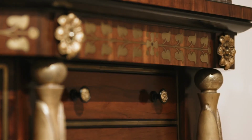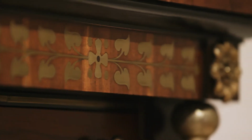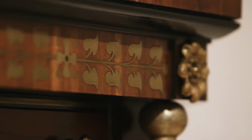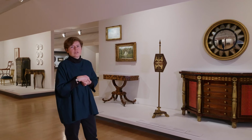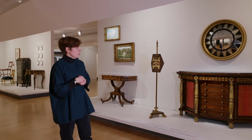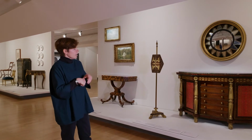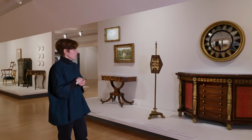A very typical design of George Bullock, and in fact Bullock was commissioned by the British government to design all of the furniture for Longwood. Longwood was the house on St Helena where Napoleon was famously exiled, and George Bullock was commissioned to design all of the furniture for the interiors, including a commode of this design. So this is another example of that commode that he designed for Napoleon's house on St Helena.